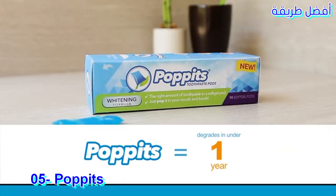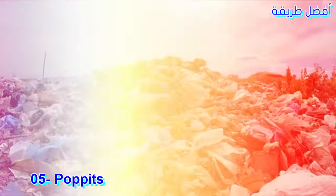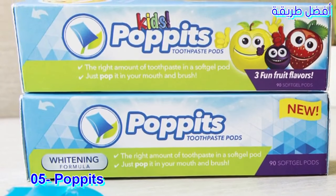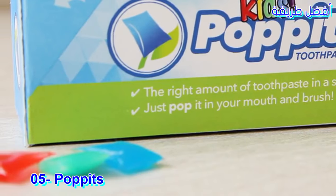Our unique paperboard packaging is environmentally friendly and biodegradable. You'll be doing your part to reduce plastic pollution. You're welcome, Mother Nature. Available in two formulas, whitening poppets for a brighter smile and kids poppets to keep your kids engaged in oral care.